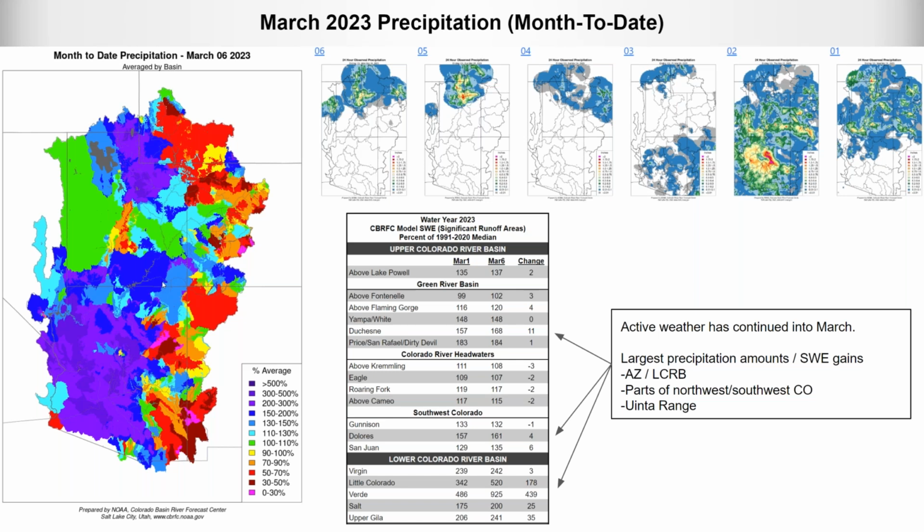Summary graphic on the left. This is the month to date through about the first week of March. So this precipitation is above average, much above average, especially across parts of Arizona with what we saw earlier on in the month. It's been pretty variable thus far in terms of where the precipitation has fallen. And then the table in the middle center here, this is just looking at our model snow changes since the 1st of March.